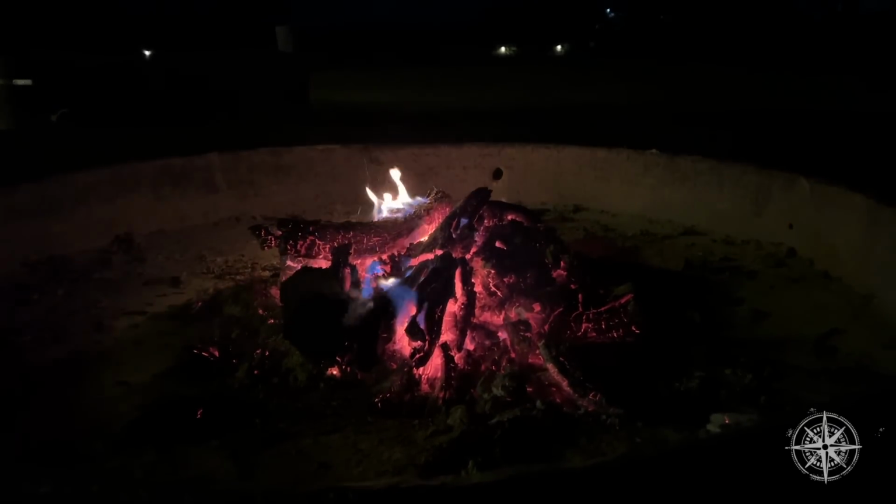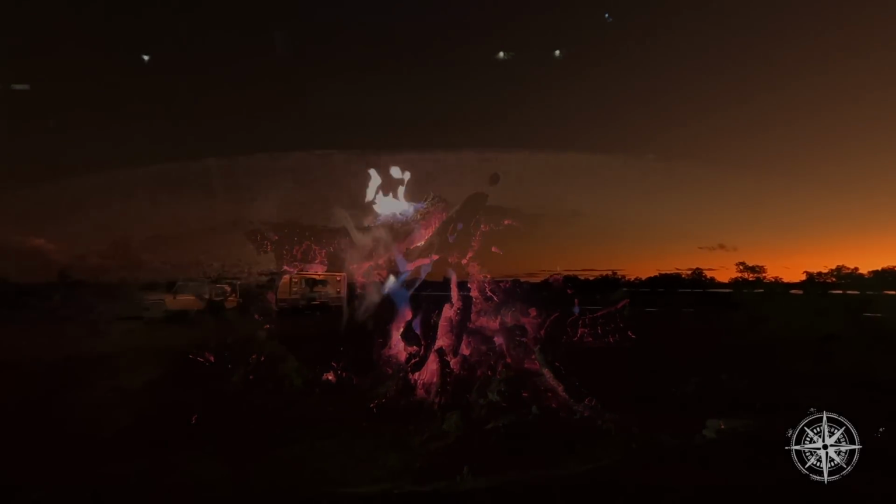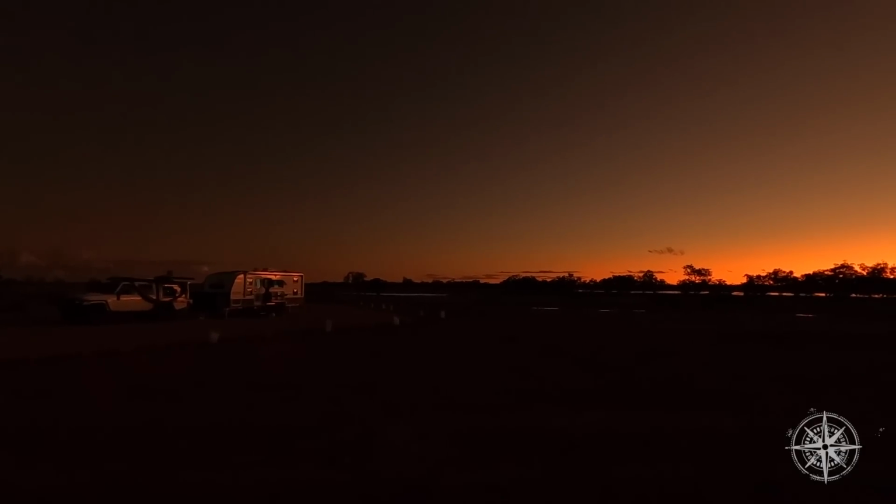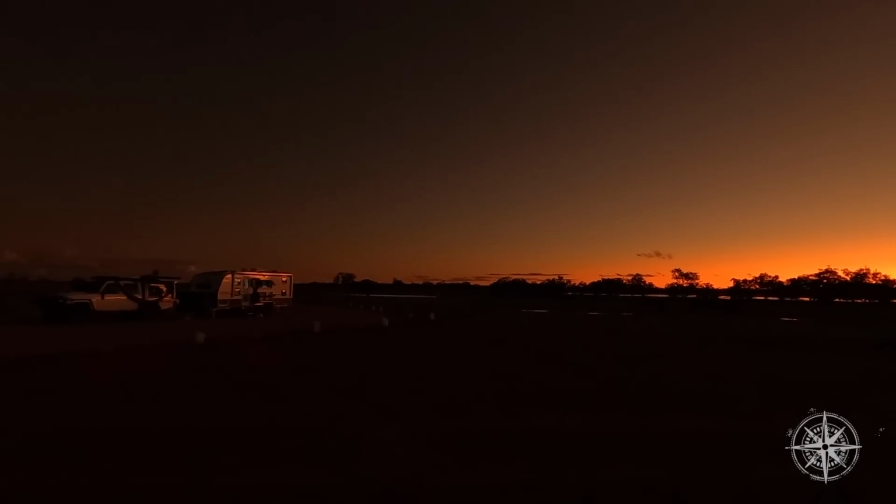And we headed down to the front row of drive-through sites. Now this would be our hot tip actually. If you do have the opportunity to choose one of the front sites, that way you get this uninterrupted view which is perfect for those sunsets. Yeah, it really is beautiful.